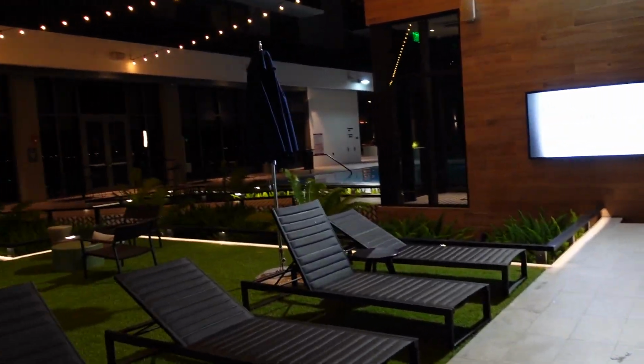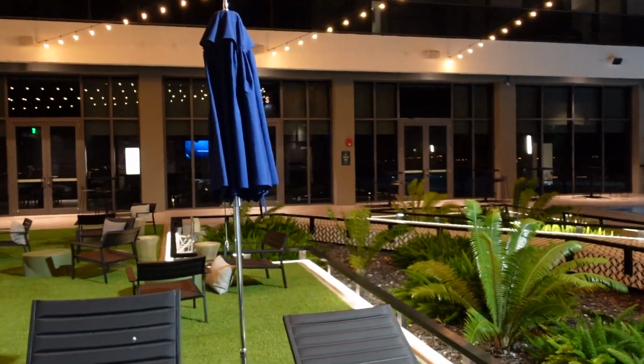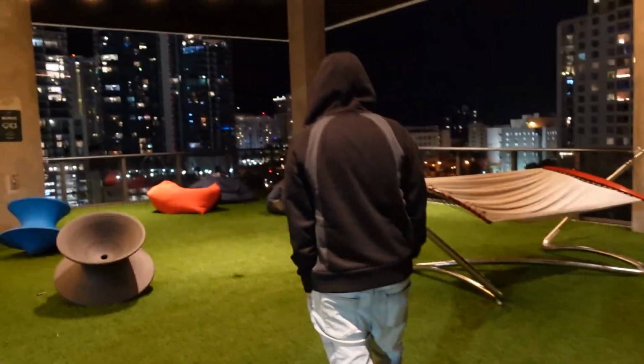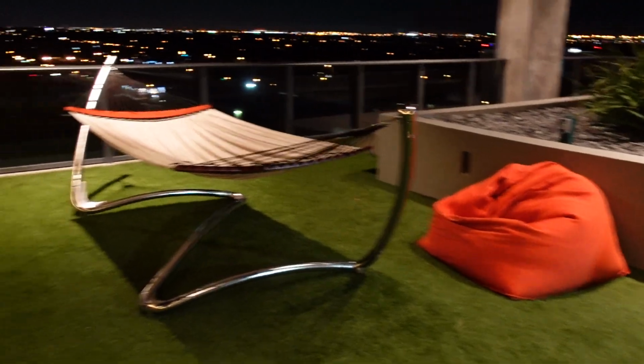Society Building in Las Olas. This is the Society Building. Is that a restaurant too? That's a restaurant. It's a bar, pool hall. Nice. Big pool too. I feel like I'm at some resort or something. Look at this. Another hangout area.